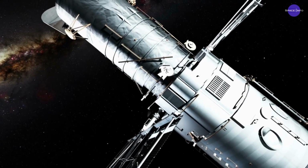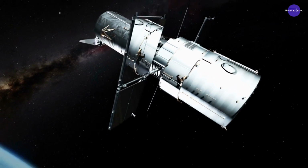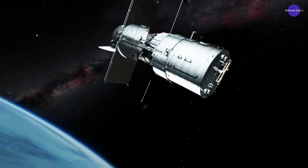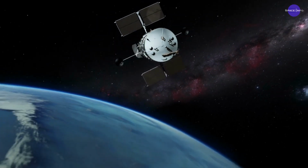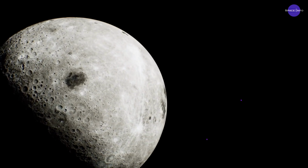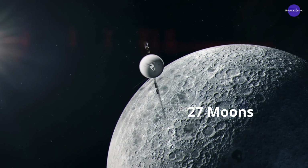The last 2 rings were only discovered in 2005 by the Hubble Space Telescope, which also discovered 2 small satellites, and one of these 2, Mab, shares its orbit with the outermost newly discovered ring. There are 27 moons orbiting around Uranus, 10 of which were discovered by Voyager 2.